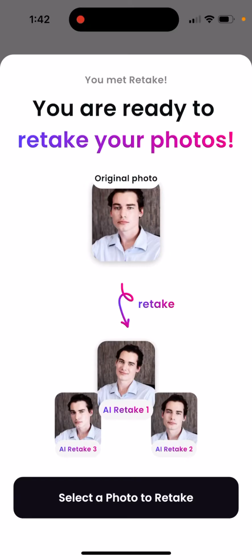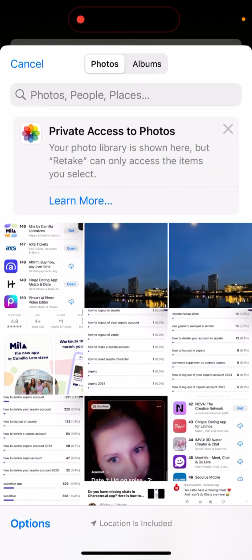So it really took around 5-8 minutes, and then it says you're ready to retake your photos. And then here's the logic: you just upload some original photo where you're not happy with that selfie, and then it will give you a few options to choose from, a few photos which are a bit better. So let's just try it out.